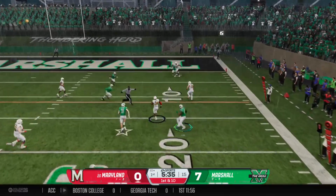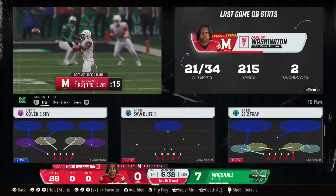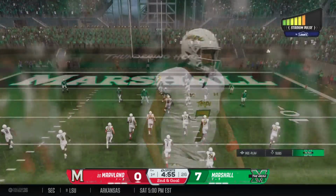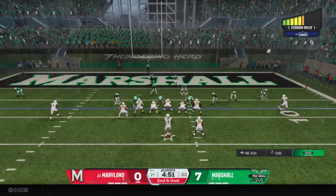There he goes. That completion gets them inside the 10, and the defense is running out of room to defend. Now on first, deep in the red zone. Defense rose up deep in its own end on that last play. Now a 2nd and long coming.